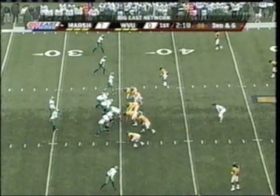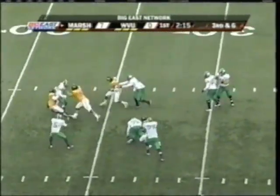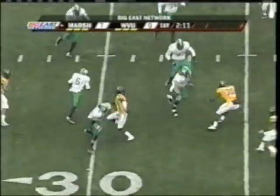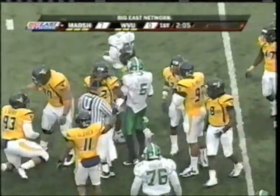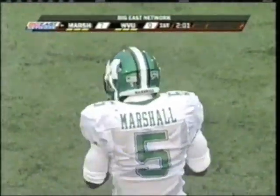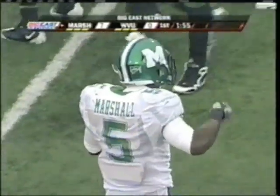The shotgun formation. The Herd in green and white, trying to end a winless string against West Virginia. There's pressure. The dump off to Marshall. Marshall at the 30, cuts it back at the 35, still cuts it back, and is really blasted by Berry. Was applying the rush. Scooter Berry drilled it. Marshall was trying to weave his way for a first down, and he was greeted rudely.